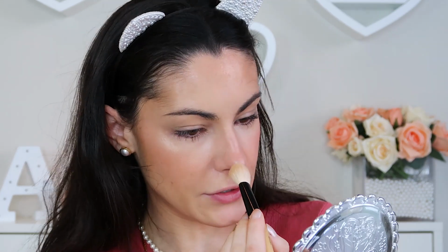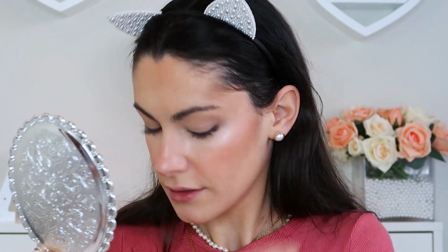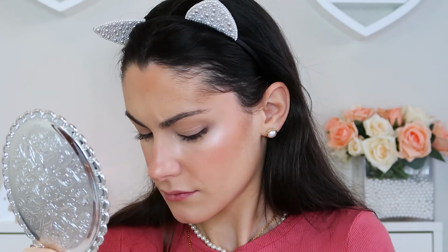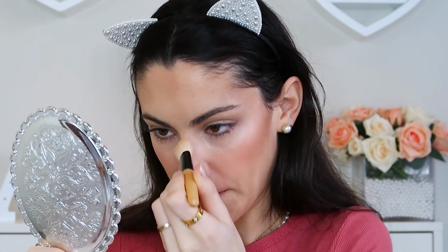That wouldn't be fair. I don't really know how I'm supposed to do down the nose. It's a bit awkward. And then we're gonna go in with the Revolution blush on this side of the face. Just so pretty. Look at that. It's just like a glass skin moment. It looks almost like a dewy, kind of wet look vibe is what I'm getting.